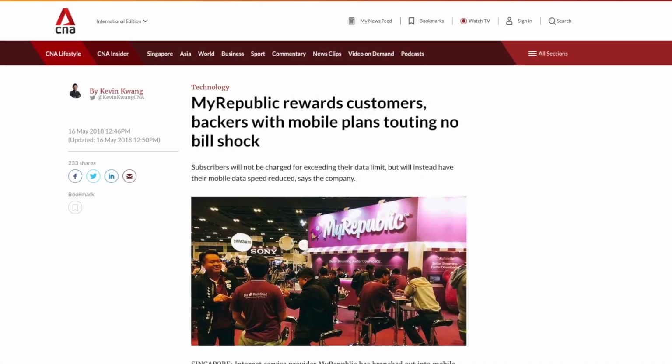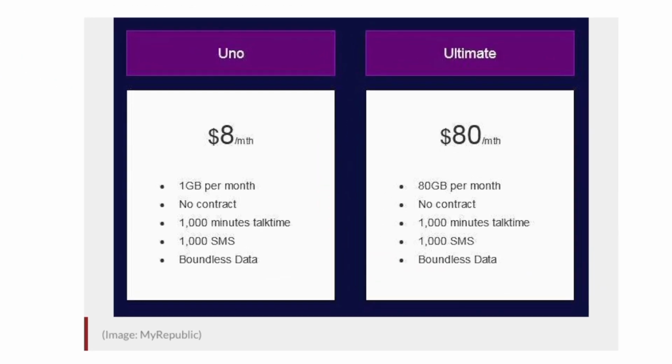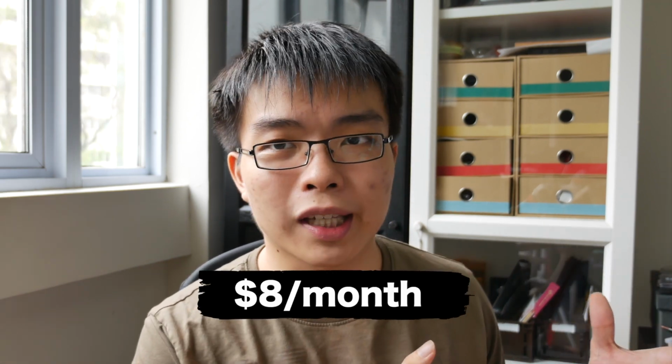On May 16, 2018, MyRepublic came into the Singapore carrier space with their Uno and Ultimate plans, deeming them plans for the friends of MyRepublic. These friend plans were really cheap, starting at $8 in a market where the cheapest plan you could get was $15. And they were limited to those who pre-registered their interest previously.